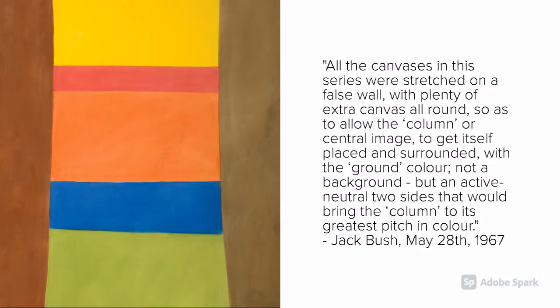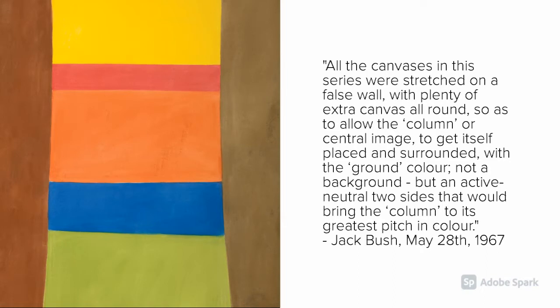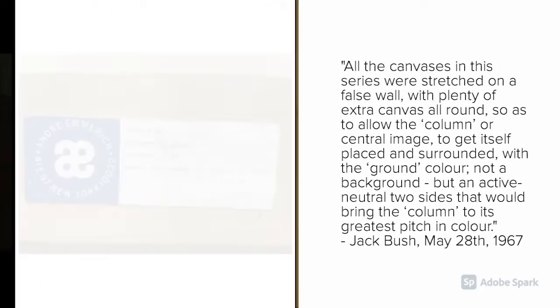Discussing the paintings he produced during this time, Bush said, "All the canvases in this series were stretched on a false wall, with plenty of extra canvas all round, so as to allow the column, or central image, to get itself placed and surrounded with the ground color, not a background, but an active, neutral two sides that would bring the column to its greatest pitch in color."